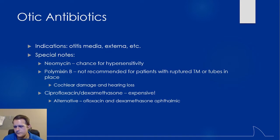Okay. Other things to note, you can use Cipro and dexamethasone together, but it's very, very expensive as a combination product. Sometimes what we'll actually do to get around that is use the ophthalmic ofloxacin and dexamethasone. And I hear you saying, wait a second, you meant otic, right? And I said, no, actually I meant ophthalmic. Occasionally we will use ophthalmic medications meant for the eye, and we can use that in the ear. That is totally fine. That is totally something that's appropriate. You're not going to cause any problems by going from the eye to the ear.